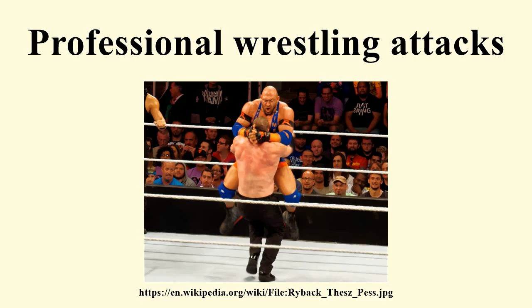Overhead chop, also known as a brain chop or a tomahawk chop. The wrestler draws his hand back and hits the opponent vertically with a backhand chop, usually hitting the head. This move is primarily used by large, very tall wrestlers such as the Great Khali and Andre the Giant.